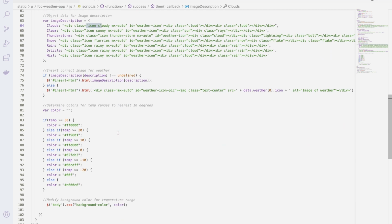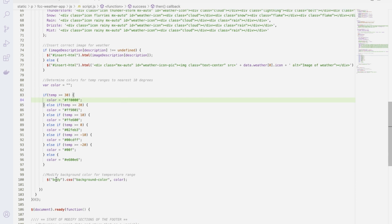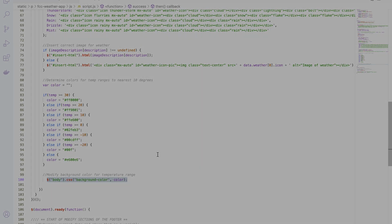And the last thing is just for the color. So this is the heat map. So, if we have a temperature more than 30, display this color and so on and so forth. So that's all that is. And then we just set the color. So that is it in terms of the code to get this to work. So again, it's not complex at all. Maybe for a beginner it might be, but that's all.